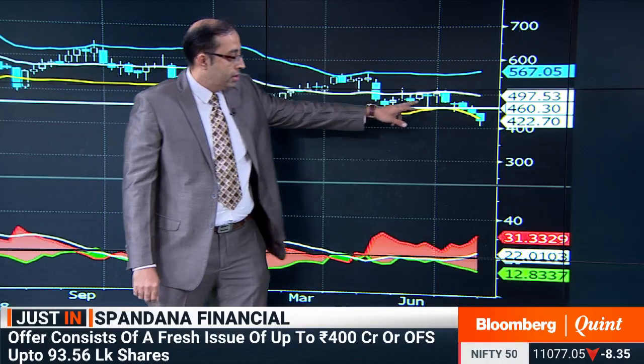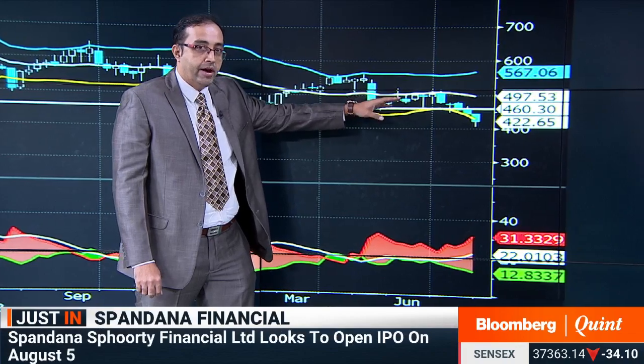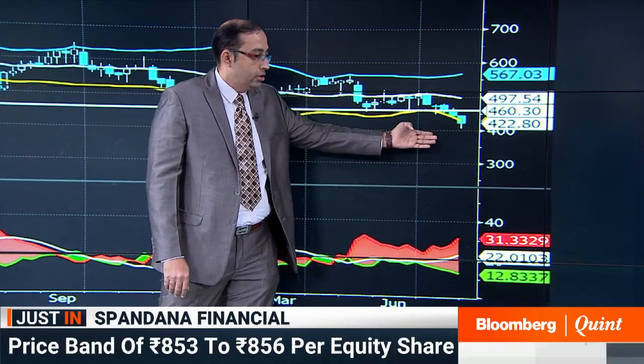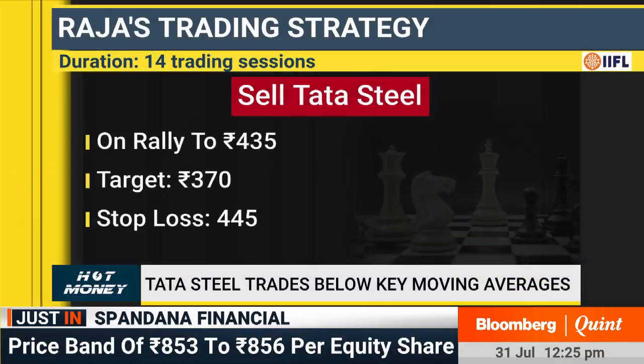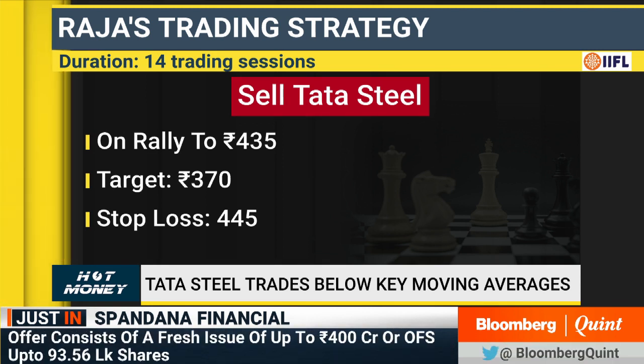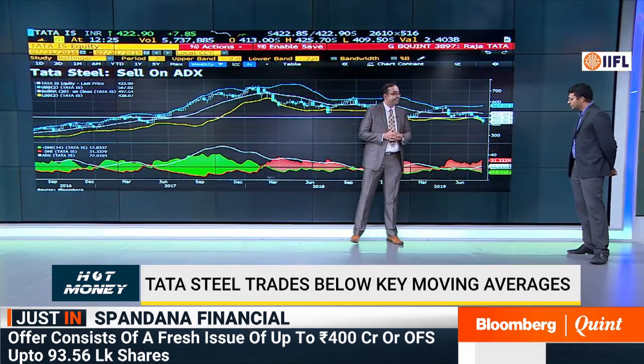After witnessing a sharp decline since yesterday, you could use a rally towards the region of around 430 to 435 as a rally opportunity. Keep a stop loss above 445 for a drop towards the region of 400 or even 370. So you could use it as a positional trade because there is a long-term weakness building into this counter. Okay, fair enough. Raja, thanks for that view on Tata Steel as well.